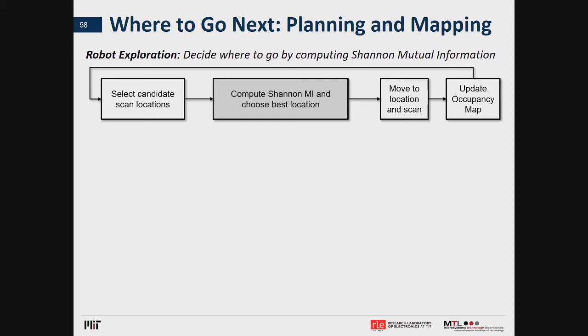But we will show here how you can do this in a much more efficient way, and so you can actually use these approaches that have theoretical guarantees. Let's just start here on the left-hand side.